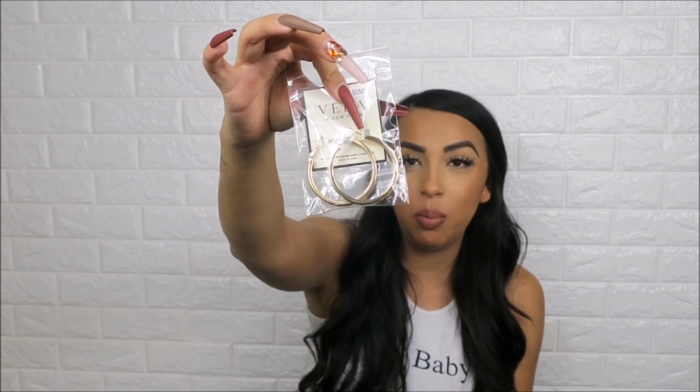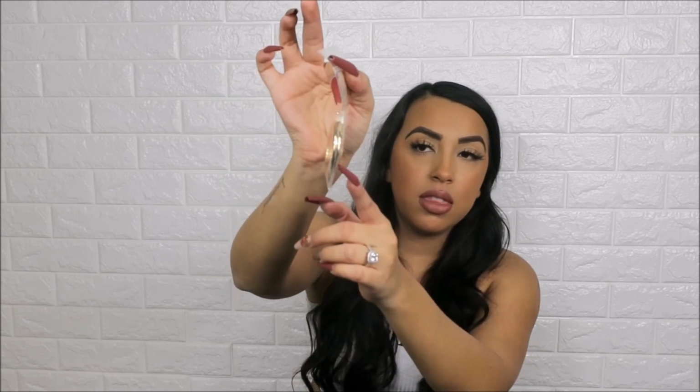Moving on to the next one, another pair of hoops. You guys, I'm telling you, I am a freaking hoop lover. But these ones are a little bit chunkier, a little bit bigger. They're kind of similar to the first ones that I showed you, those little mini ones with the width that's a little bit wider. But this one is obviously a bigger hoop, and the sides are pretty thick as well, but not as big. So these are super cute. Brought these in just gold.